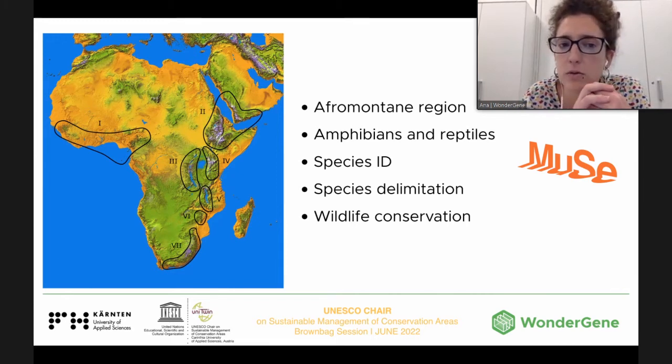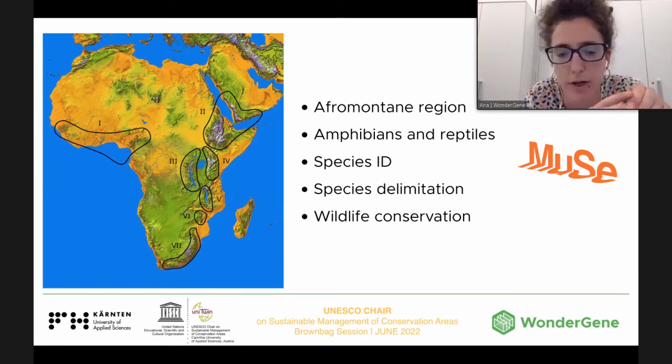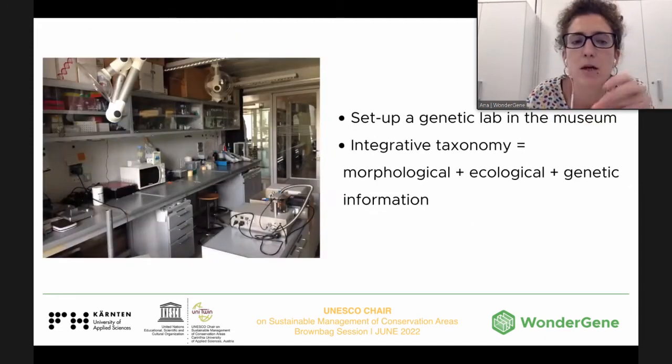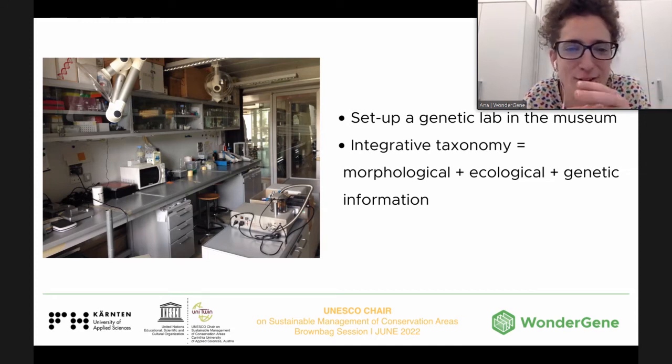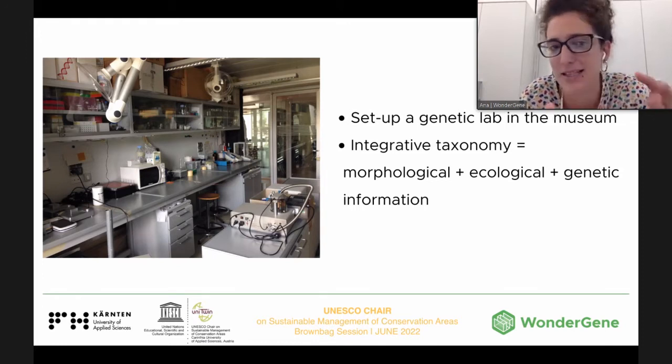Our research was focused mostly on amphibians and reptiles, and the idea was to make species identification and species delimitation, always with a focus on wildlife conservation. One of the first things I had to do when I arrived at the museum was to set up a genetic lab, because in the museum there was not a previous lab. Here you can see a photo. It was a little room, but it was really nice to be able to set up this lab.